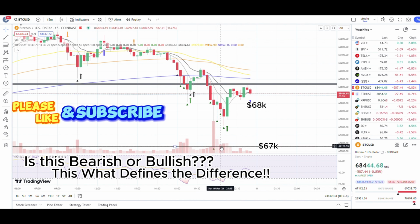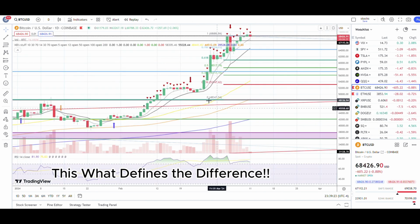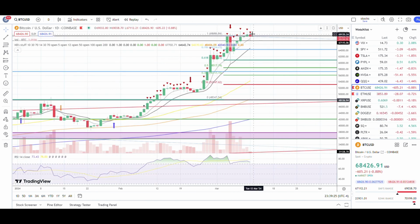So this is the level they're going to be watching very closely, because for them to push the price back above 69k, they need to watch this volume act as a support. We are back to the daily chart. So ideally what I want to see happening is at least a retest of 67k.